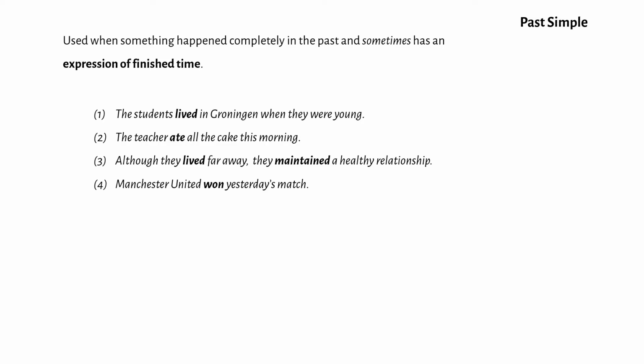And although they lived far away, they maintained a healthy relationship. And Manchester United won yesterday's match. So we have expressions of finished times in most of these sentences. When they were young, that's an expression of finished time, because we know that's something that happened in the past.